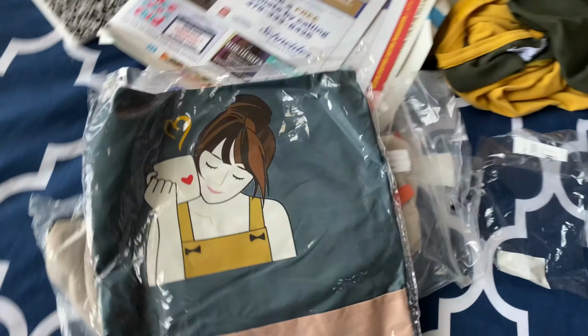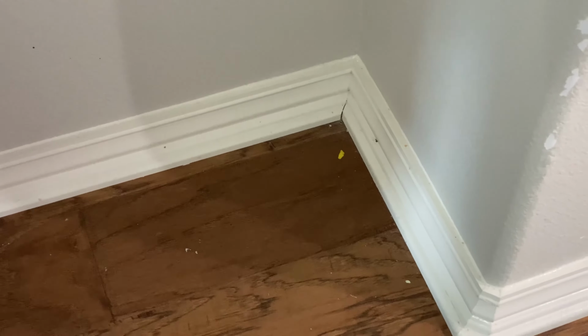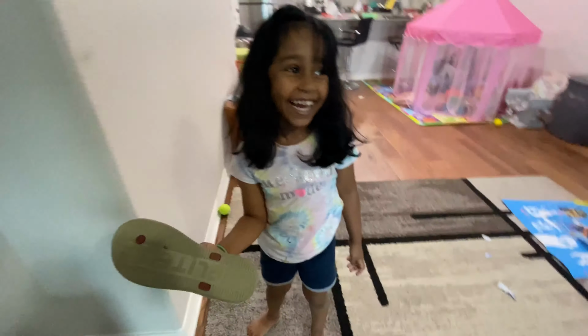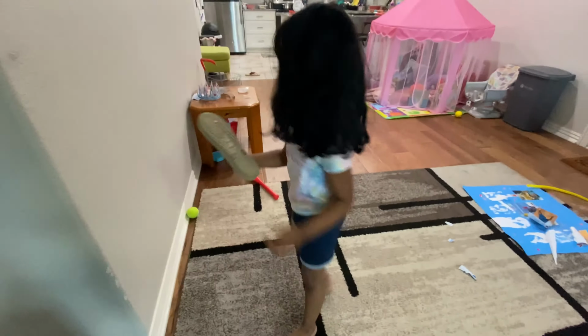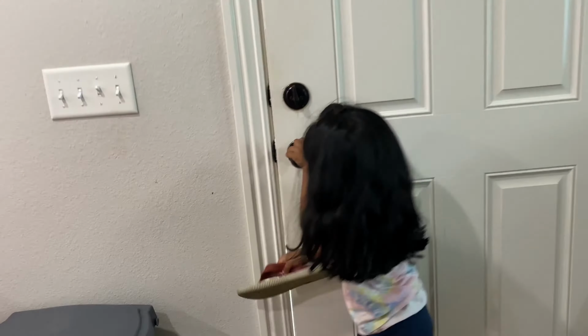I got this bag. This apron. Why did you, Luna? I hit though. It was my slipper, by the way. Hey! Go clean outside. Hey, not with the hand.